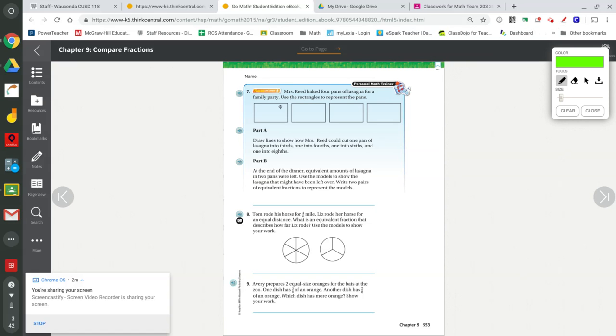Number 7, I already completed this section for you, so you will use that to help you. Number 7 says, Mrs. Reed baked 4 pans of lasagna for a family party. You're going to use the rectangles to represent the pans. Part A said to draw lines to show how it could be cut into 3rds, 4ths, 6ths, and 8ths. That's already done for you on your paper. So you're going to go on here to part B.